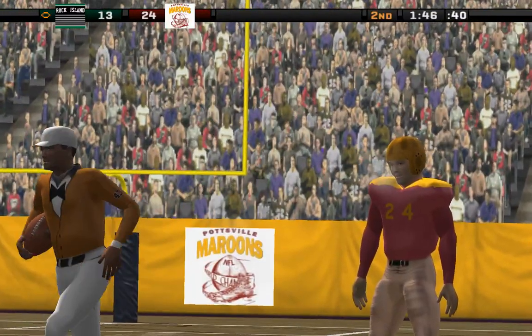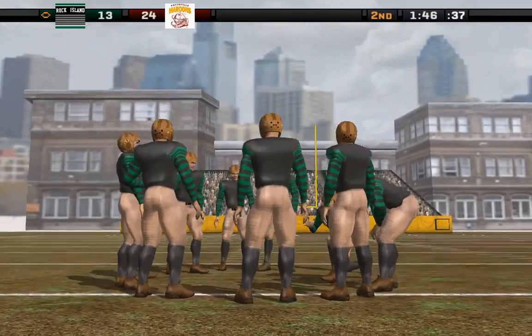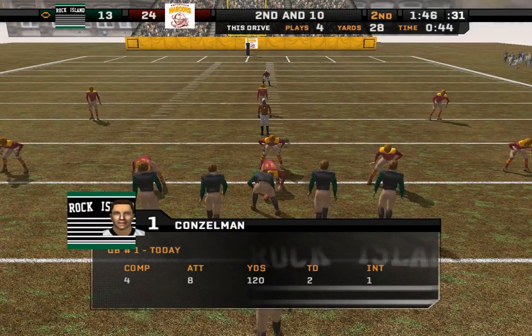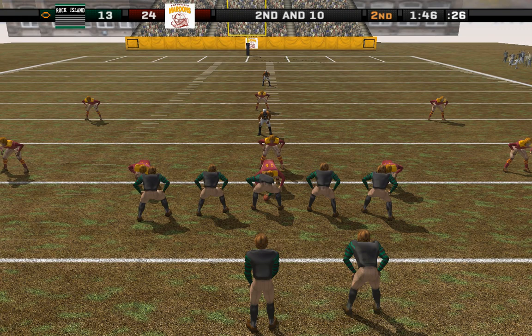On the play, the defense needs to remember not to play too soft and give up big gains underneath. But they also don't want to play too tight and end up giving up a big play to set them up in scoring position. Number one starts out of the shotgun.